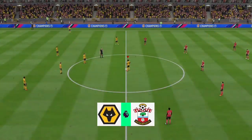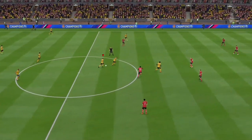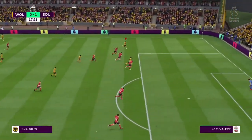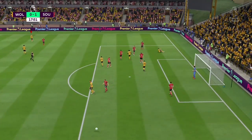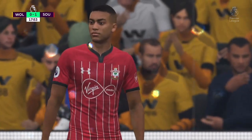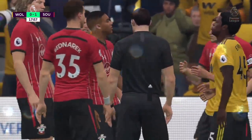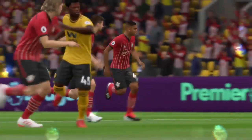Going forward well. Can put them in front here. He does! Well, I think they deserve that, Martin. They've had so much of the ball the last 5 minutes. Well, it swerved a bit at the end. It might have been going wide initially, but it's hit the inside of the post into the back of the net. Yeah, and when you do hit them with that kind of accuracy, there's just no chance for the goalkeeper, no chance at all. Southampton in front.